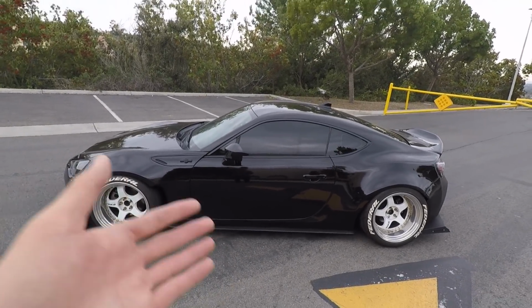Now, one thing that did help with the axle problem was the subframe and differential risers. So they raised the whole subframe, they raised the diff. So the axles turn straight instead of all bent. Problem wise and reliability, this car is awesome.